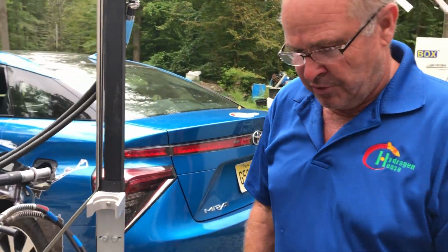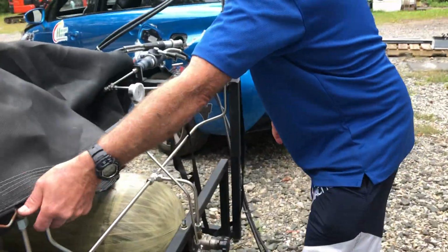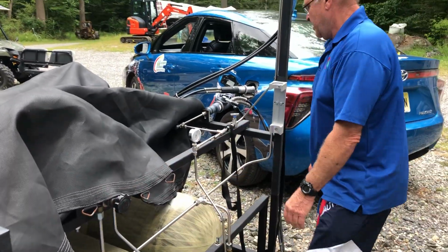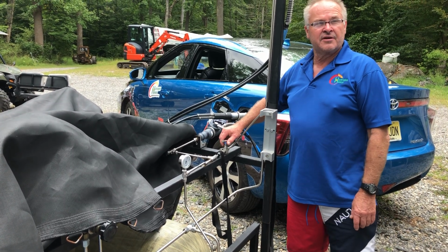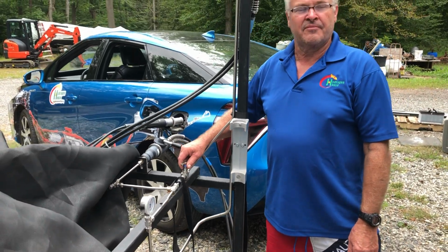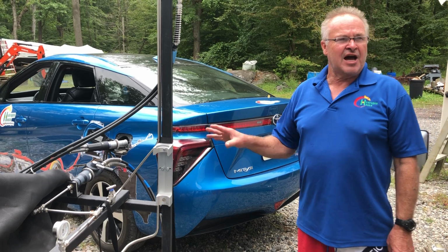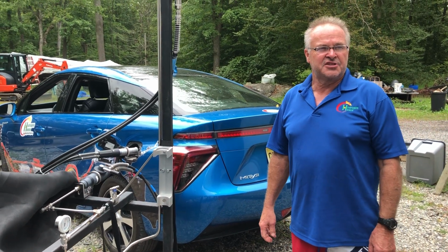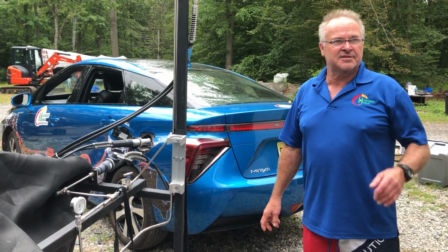So the next thing we're going to do is make sure all the tanks are on. So we're going to open the valves, and I'm going to regulate the hydrogen going in through this valve. If you listen, you can hear it going into the car. When you hear that noise stop, which is the hydrogen going against the check valve, you know the tanks in the car and in my storage system are balanced.